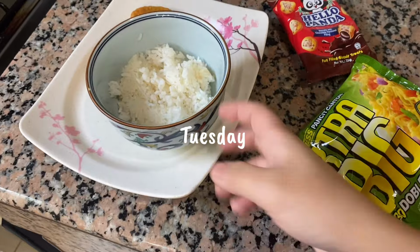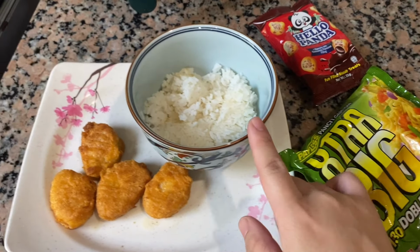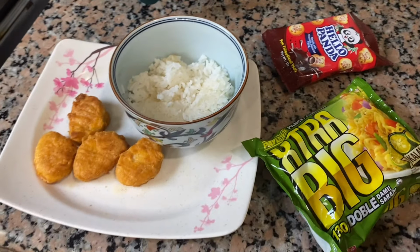Good morning. And her baon will be pancit canton, rice, nuggets. Ito yung treats niya. And nagluluto ako ng corn and carrots.